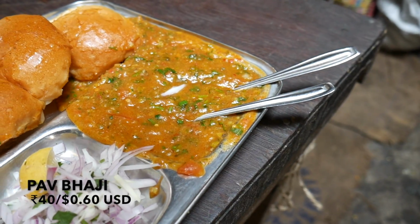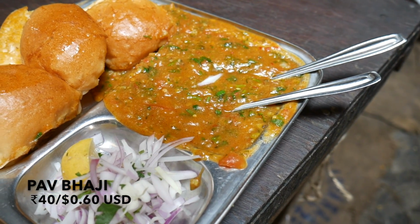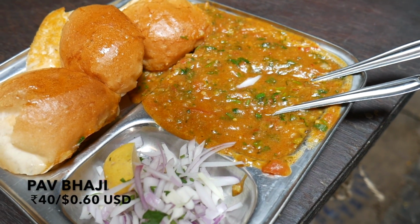We're starting with Pav Bhaji from this street stall in this lane. So Pav Bhaji is a pureed vegetable dish served with buttered white rolls and some onions and lime on the side. Let's go and grab a plate.